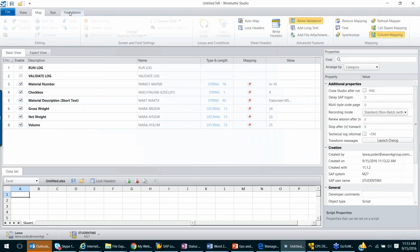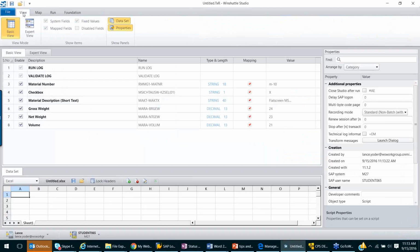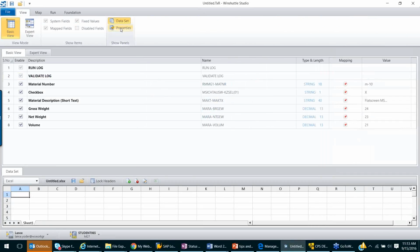So again, we have these new menu ribbons up here at the top. So File, if you wanted to do a new, you can hit New, but we're going to go to the map. So View gives you an idea of what do you want to see. Do you want to see the properties? So here are the properties. So if I select the Properties button, I don't see the properties.